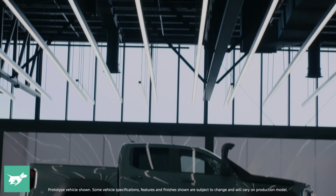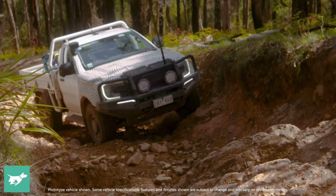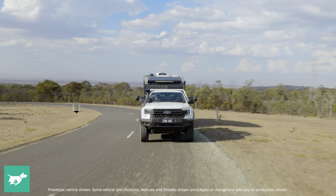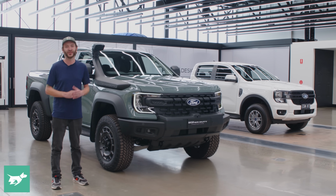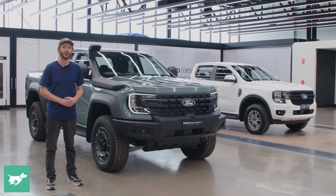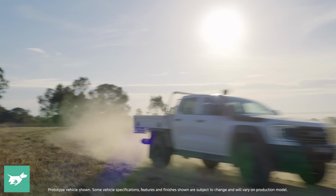Now, what's the why for this vehicle? Well, feedback was that fleet operators and hardcore four-wheel drivers wanted something that could tow more, that could carry more, and that they didn't have to rely on the aftermarket to accessorise and build up to that next level. Ford have done that job for you, offering something that's ready to go off the showroom floor.